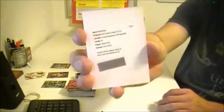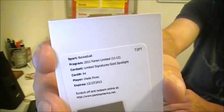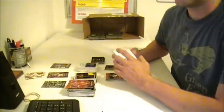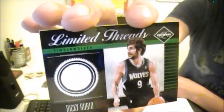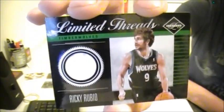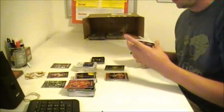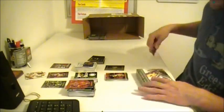Redemption. Who is it? Vlade Divac, limited signatures, gold spotlight. Vlade Divac, card 44. Probably the Kings. Then we got a Ricky Rubio jersey for the T-Wolves. Limited threads. Ricky Rubio. Numbered to 99 and rookie double F. Double F. 2 boxes to go. Box 14. Here it comes.